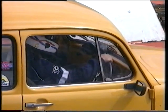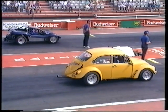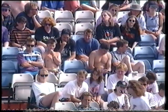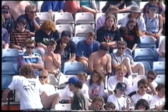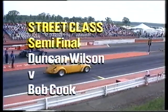Championship racing at its very best, courtesy of the VWDRC at this Bug Jam. Bumper crowd and a bumper field in our eliminations. We pick it up in our street division, and we've got Bob Cook, and he's going against Duncan Wilson. A lot of people there enjoying the sun, enjoying some great racing action throughout the course of the weekend. So, as I say, semi-finals.